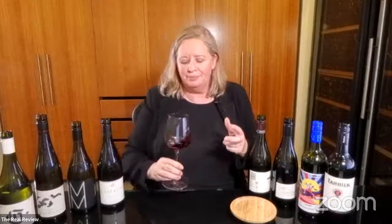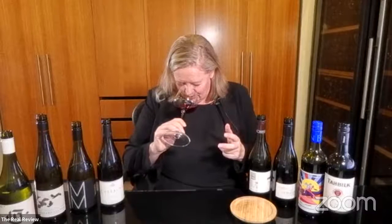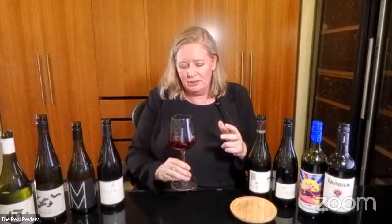For me, it smells like Earl Grey tea, a little bit of sandalwood, a little bit of that cherry stone, almost that morello cherry note. It does smell like fresh bark to me. Let's have a sip.